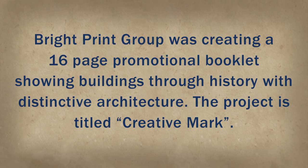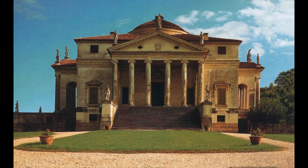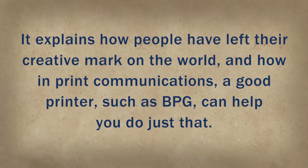As an example, I'll show you how I collaborated with Bright Print Group to create a pop-up of Villa Rotonda, an Italian Renaissance villa. The pop-up explains how people have left their creative mark on the world, and how in print communications, a good printer, such as BPG, can help you do just that.